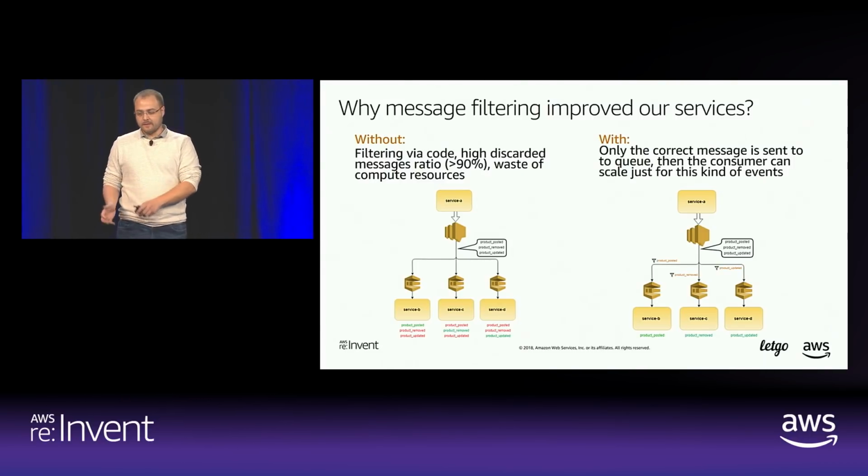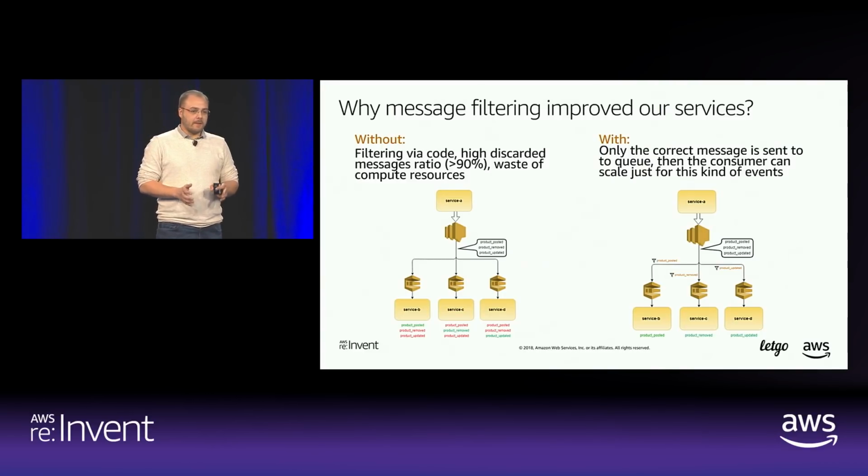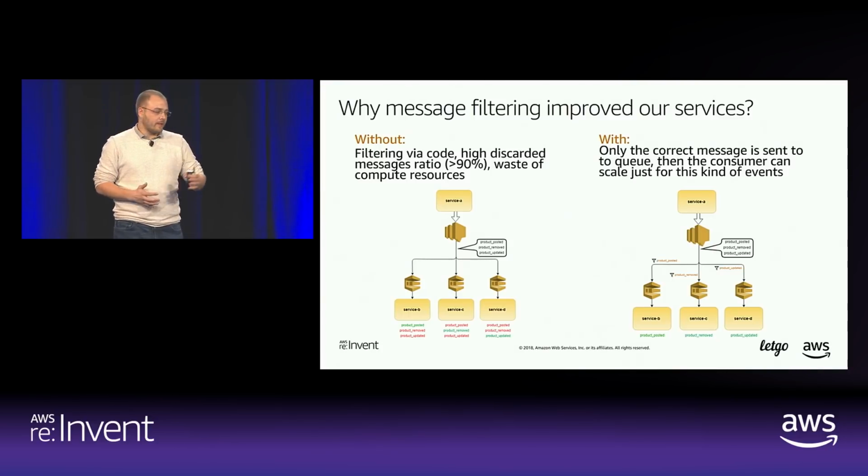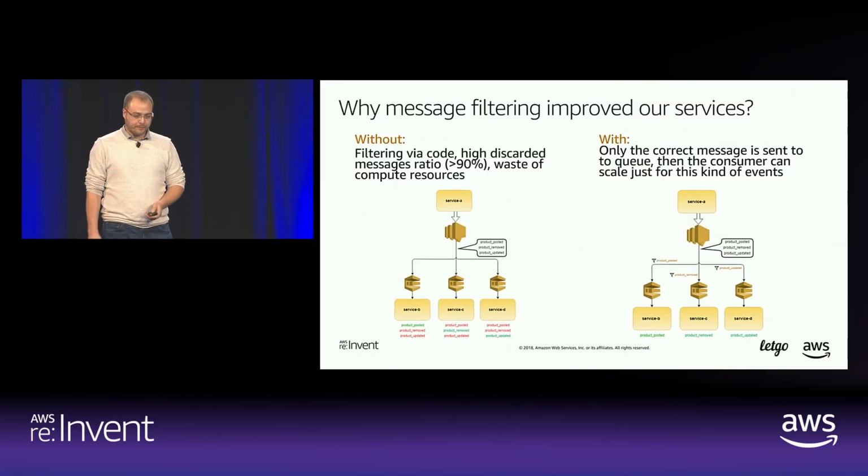And with the present, thanks to the SNS filtering, the destination services will get only the messages expected on the queue assigned. So we don't need to waste those services and waste the money checking if the message is correct or not, given SNS filtering does the work.